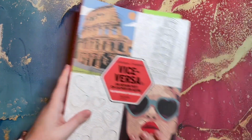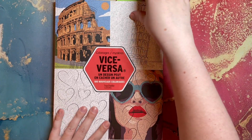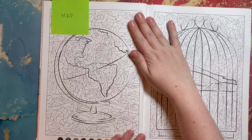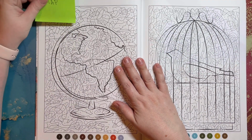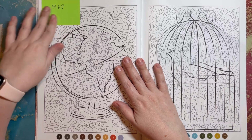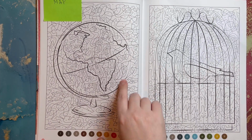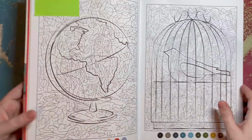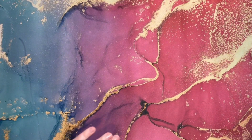All right, the very first prompt that I have comes from my Vice Versa book, and there were actually multiple prompts that I could have gotten out of it. But this one was map. I had a very hard time trying to find something that had a map, so I kind of took this to the interpretation similar to what Danielle did, and I did a globe. So obviously I do not know what this is going to turn out to be, but I think this is pretty cool. Set these down next to me.